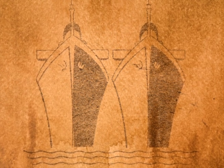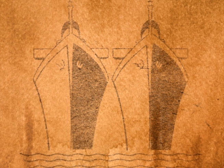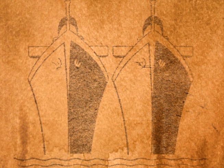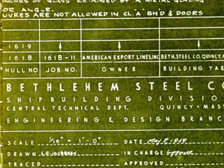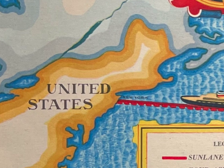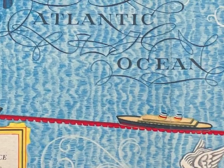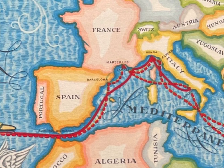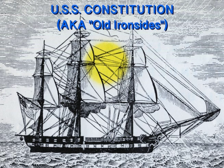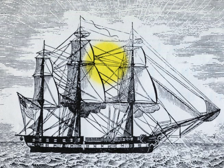In the years immediately after World War II, American Export Lines, up to that time a successful freighter operator, contracted for a pair of liners to be built at Bethlehem Steel's Quincy, Massachusetts shipyard. Hulls number 1618 and 1619 would be mid-sized, speedy, three-class vessels for the Sun Lane route from New York to Algeciras, Cannes, Genoa, and Naples. They were given patriotic names of Independence and Constitution, the latter taking her name from the historic warship that was nicknamed Old Ironsides.